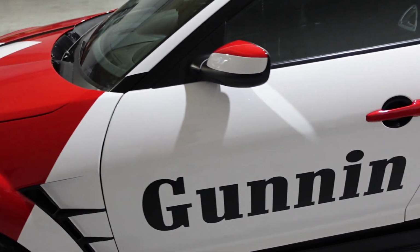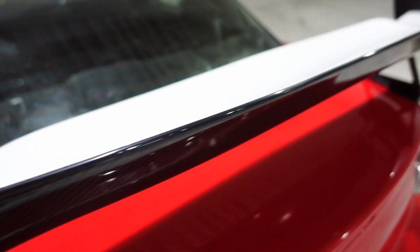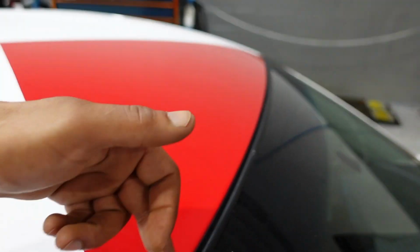We cooking, Gunners. Everything's measured out. Trying to think of what to put here in the center. We got an idea for this dope sticker that we just designed. It's gonna go across right here too, on both fenders.